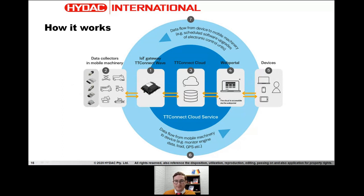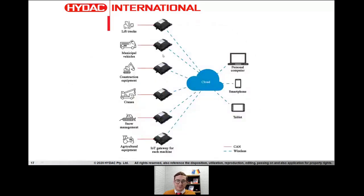via the cloud. So if you need to push a software update to your controller, you can do this via the cloud. So you don't need to go to site to do this anymore. So you can do this via the cloud, which is quite a cool feature. And what does this look like?